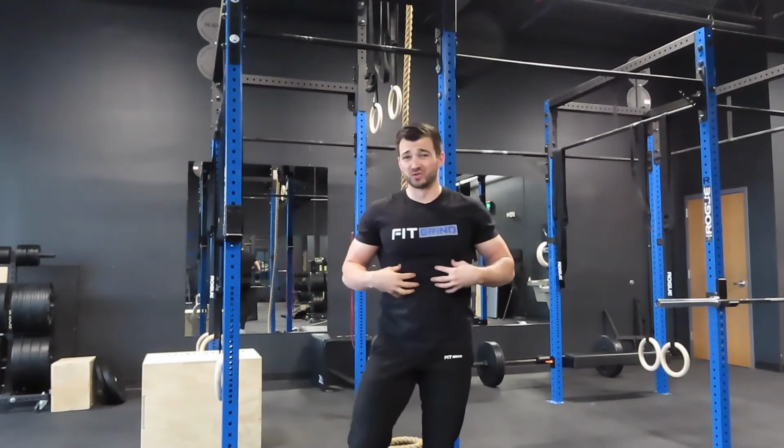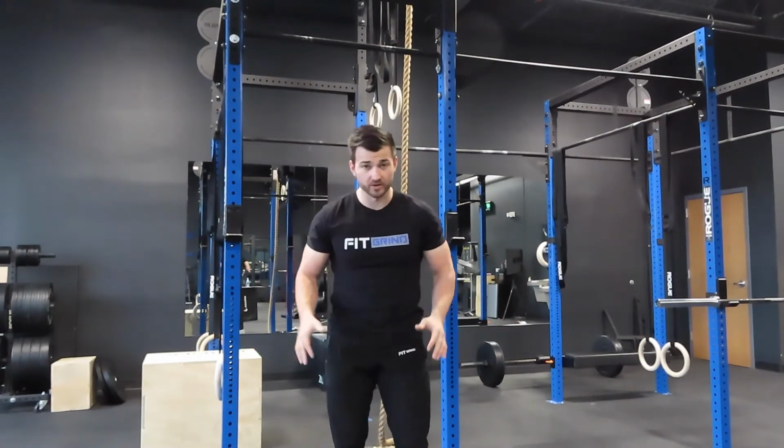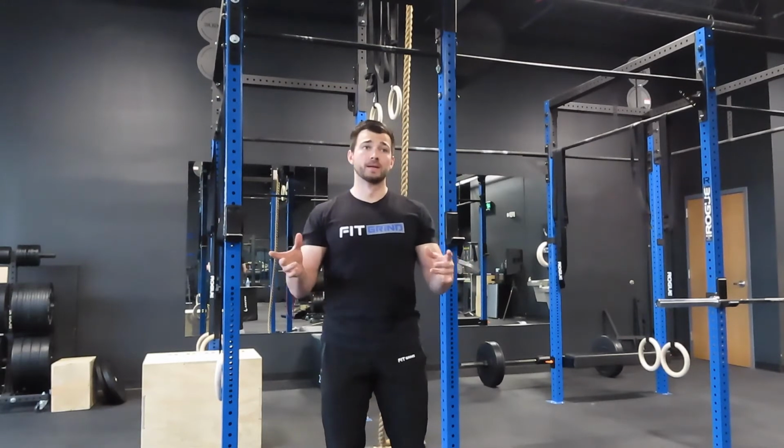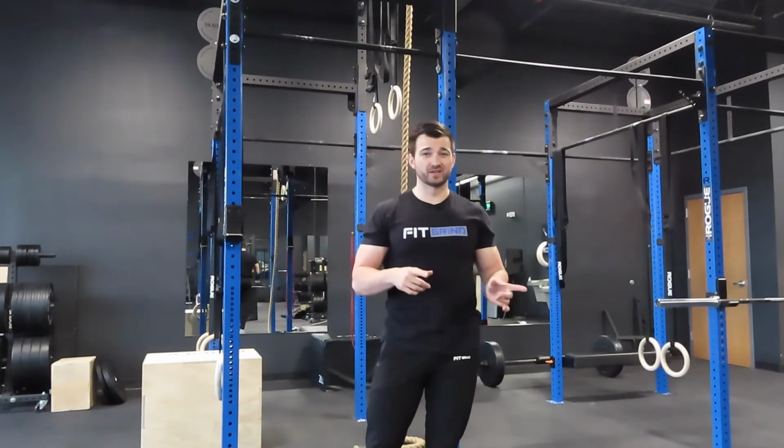So abs are a muscle just like any other muscle, like your biceps or your quads. You need to strengthen them in order to see progress. But you also need to make sure that you're eating right. Say you develop your abs and do all these exercises, but there's a layer of fat covering those, you're still not going to see your abs.